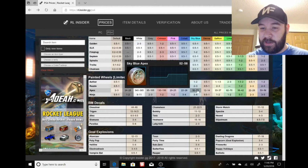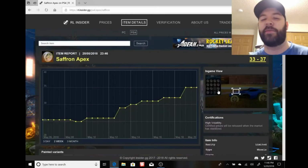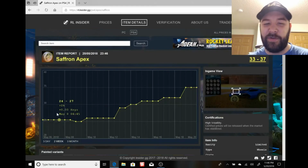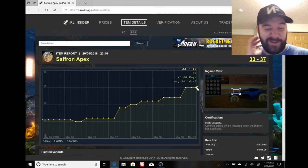The other one that I want, Sky Blue's going up too, but the other one I personally like because I love Saffron. Crimson? No, the Saffron ones, duh. I mean, these things have been shooting up. It's crazy. 24 to 27 for a while. They're sitting at 33 to 37.